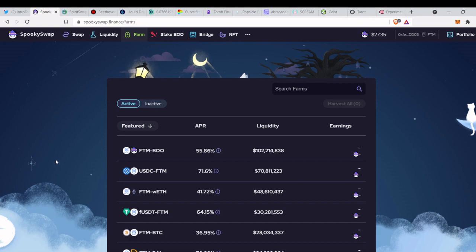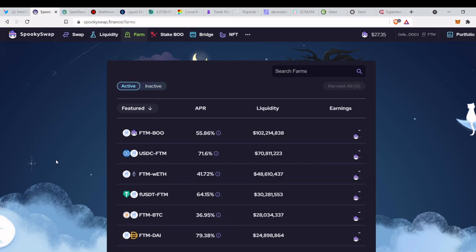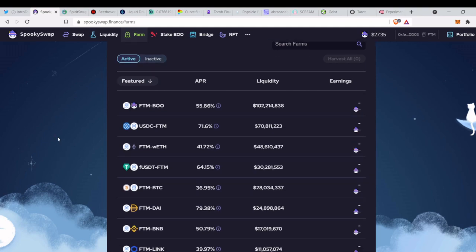So if I had $1,000, I would probably be willing to take more risks, because you know 10% of $1,000 will get me to $1,100. So it's not that bad, but it's not life-changing money either. So I would be willing to take more risks and put my tokens probably in the pool tools like FTM Boo, because if Boo price appreciates and if FTM price appreciates, my liquidity pool value will appreciate as well. And the APR is not that bad.